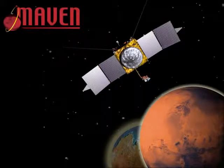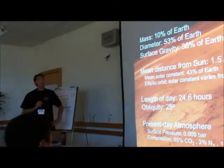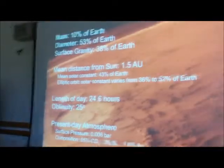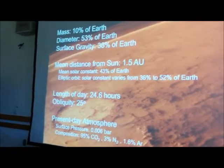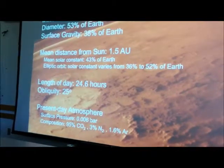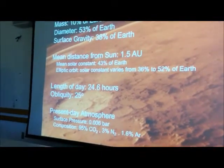Mars has 10% of the mass of the Earth. It's about half as big. Has a surface gravity of about 40% of the Earth. The mean distance from the Sun is 1.5 AU, and an AU, of course, is the distance between the Earth and the Sun. And that means it has a mean solar constant of 43% of the Earth.